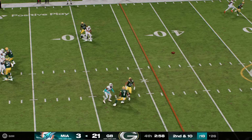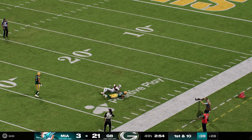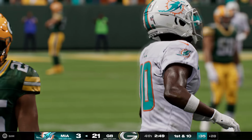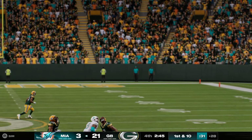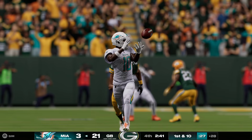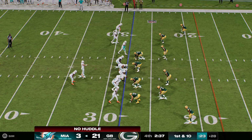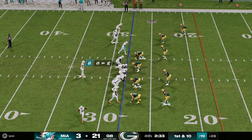Here's Tua. He's got a man, complete. And he takes it all the way down to the 28-yard line. It's a big play there for Miami. 46 yards. At this stage, there's nothing left to do but to keep firing, and if you're a play caller, you may go off your sheet and use some things maybe you hadn't planned to in this game. Maybe that was one of them there that worked.